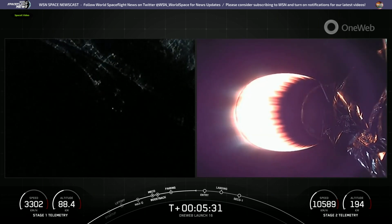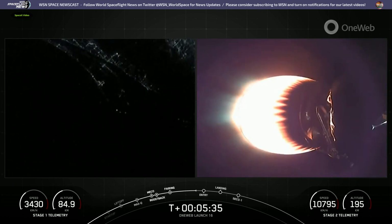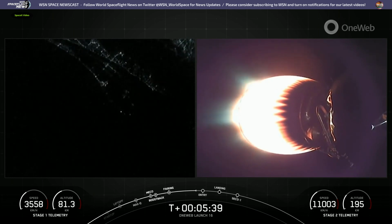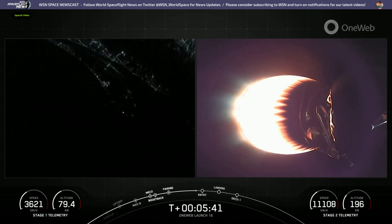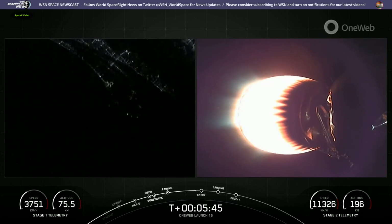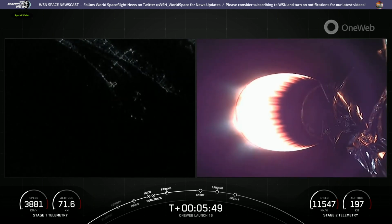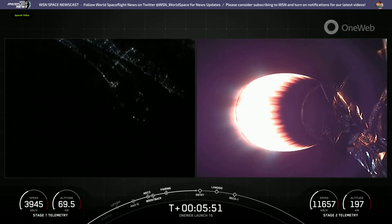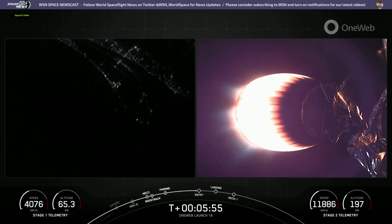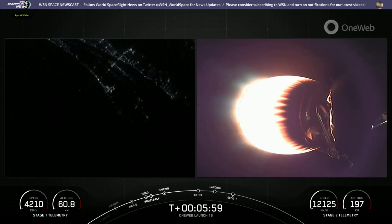On your right-hand screen is a view from the second stage, looking at that MVAC engine glowing very bright there. Now, stage 1 is making its way back to land, and you can see Cape Canaveral there in the background of your left-hand screen just a little bit. It will perform 3 burns for landing. It already completed the boost back burn, now coming up on the entry burn, followed by the landing burn.